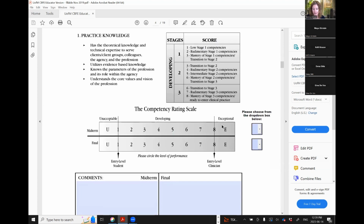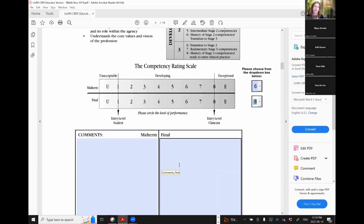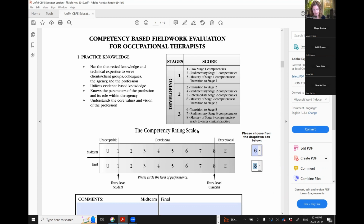And then right underneath, you'll see the competency rating scale. This reflects a scale that shows your students' development from entry-level students, so all the way from a 1, leading up to entry-level clinician at the rating of an 8. So at midterm and final, you'll have an opportunity to rate your student in terms of where they're at, how on track they are in terms of meeting your expectations by final. So you'll provide a rating at midterm and at final. And then you'll also have an opportunity to provide comments. This is where you're providing some examples of what your student is doing well, some of the key strengths, as well as some of their opportunities for growth and some things that you'd like to see them work on and continue to develop. So that's the competency rating page for practice knowledge.